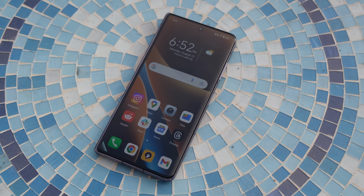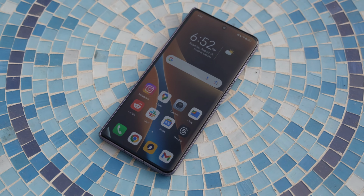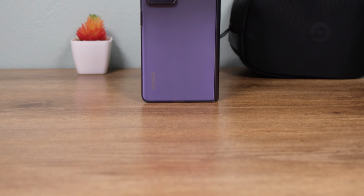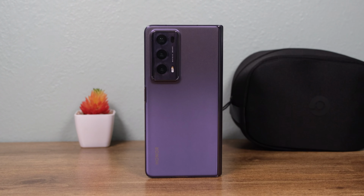The Honor Magic V2 really has a lot going for it. It's stunningly thin, and despite that thinness, it still offers a solid battery life, good performance, and more. I was actually shocked at the quality of this phone, as when I first took it out of the box, I definitely assumed that it would sacrifice things like camera quality and battery life for thinness. But it didn't. Honor built a very compelling phone that pushes the boundaries for foldable phones in general.